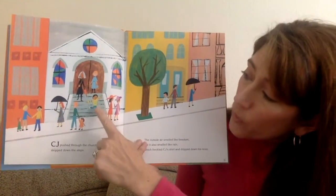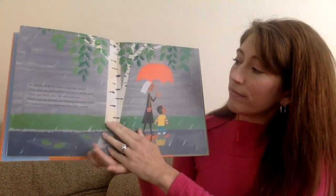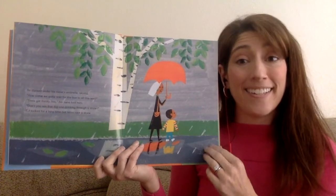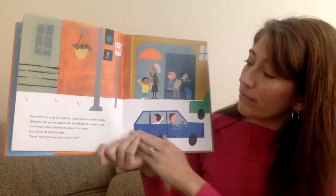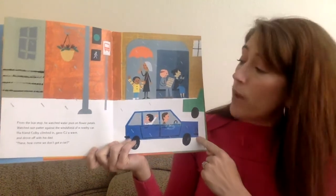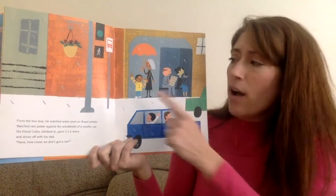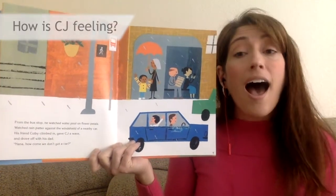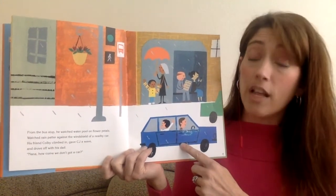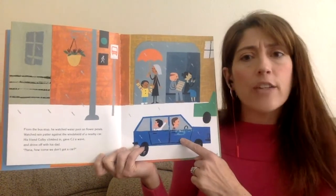Remember, the story started when CJ and Nana were coming out of church. On this page, CJ and Nana were waiting for the bus, and it started to rain. While they were waiting for the bus, CJ saw his friend Colby get in a car with his dad and drive away. And CJ had asked Nana, "How come we don't got a car?" And it made me wonder how CJ is feeling at this point in the story. I think CJ might be feeling a little sad because he and Nana don't have a car. He might be feeling a little jealous because CJ and Nana have to wait in the rain for the bus. They can't just get in a car and drive to where they're going.